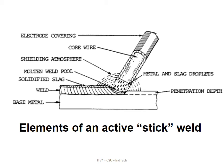And when you have that gap between the electrified wire rod, the rod, and the differently charged metal base, you get resistance for that open gap that causes the metal to melt, and you can see where it would be melting. You can see the depth would be the penetration zone, and as that flux burns off, it creates a shielded atmosphere, and it welds. You'll see it in the videos.